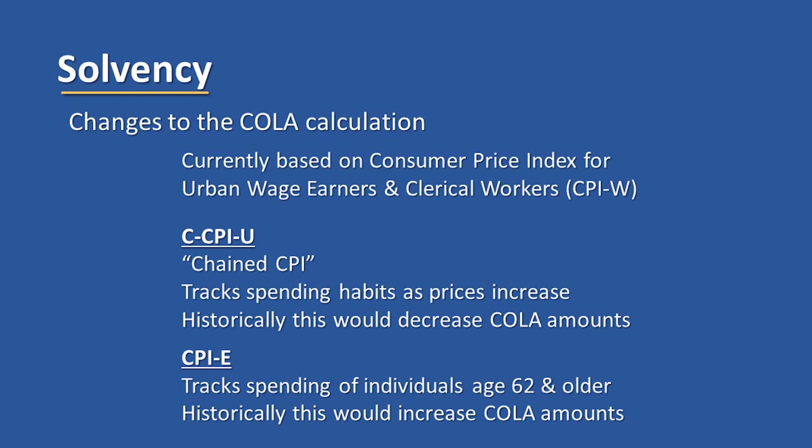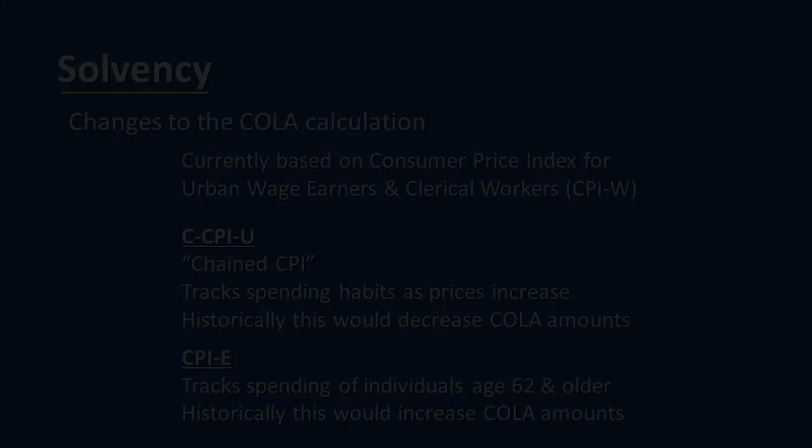We could also instead use a CPIE. The CPIE has an important difference in that it takes into consideration households who have an individual in them who is 62 years of age or older. What do you think that a 62-year-old would spend the most money on that's a good or service? Well, it would be healthcare, and once healthcare costs are taken into consideration, it's a good guess that the CPIE, when used to calculate COLAs, would probably increase them.